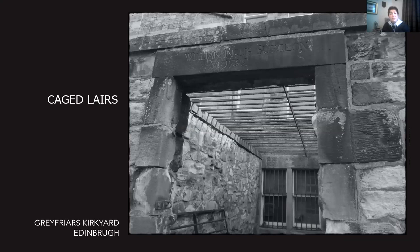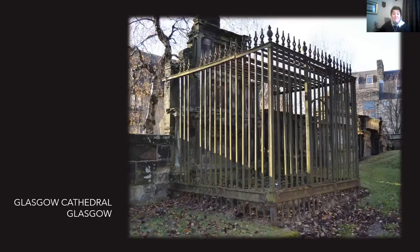There's also some in Dunbar in East Lothian, which now has a roofless example, but the best and most stunning caged lairs that have survived, you need to head to Glasgow to really find. Now, these examples here literally are cages of iron.